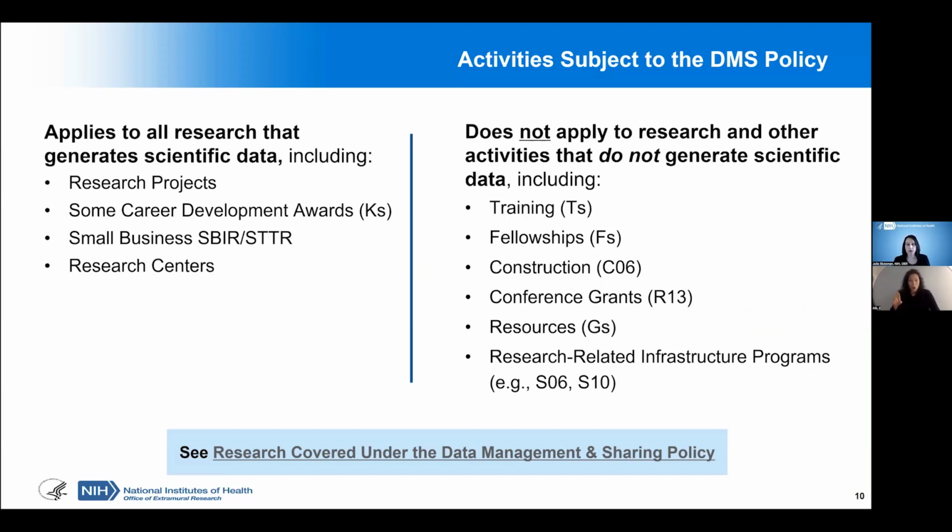We also have carved out some activities that do not generate research, as well as codes that do not apply. And we've enumerated these as well. So these include training awards, fellowships, construction awards, research-related infrastructure programs, and others. And I encourage you to look at our resources on the scientific data website to look for information about particular activity codes.